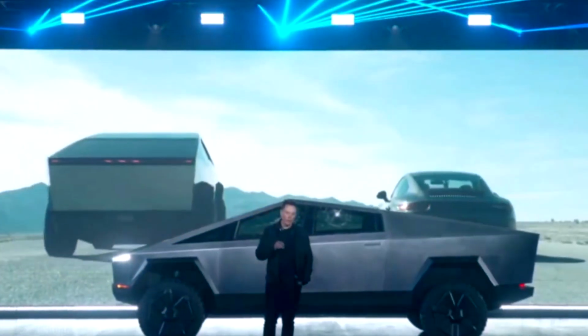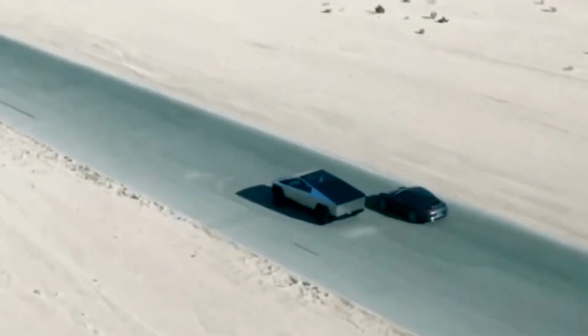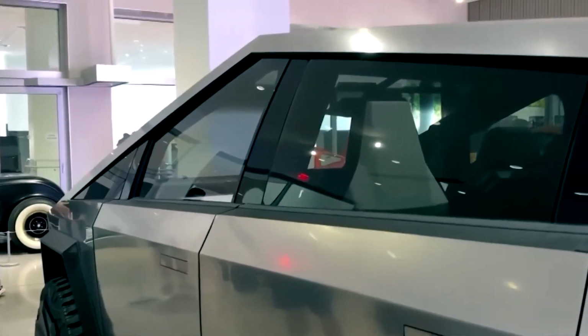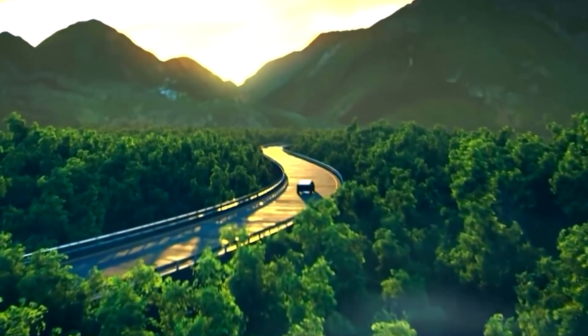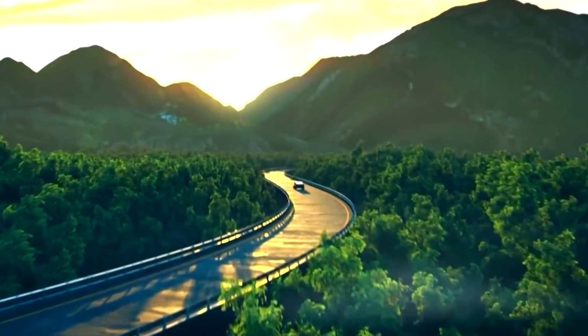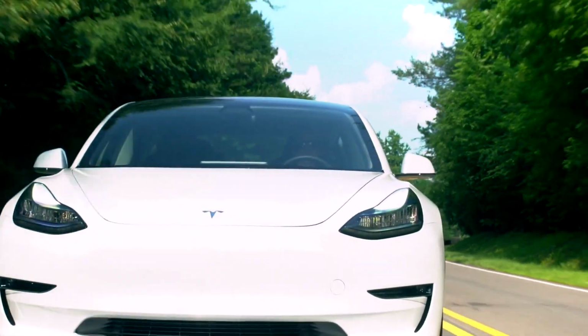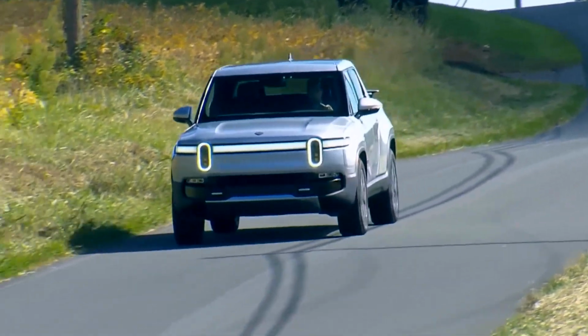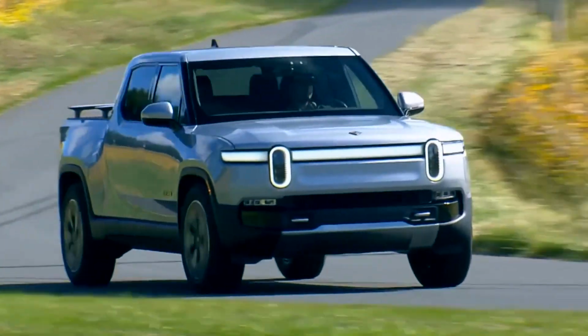Although it was remarkable to see the Cybertruck defeat a Porsche 911 in a straight-line sprint, the accomplishment itself can be attributed to the top-of-the-line all-electric pickup's technical specifications. Despite its immensity, Tesla claims that the tri-motor Cybertruck has a 0 to 60 miles per hour time of 2.9 seconds. That is considerably faster than the Model 3 Performance and Model Y Performance, which fans regard as being capable ravine carvers, and it falls well within the supercar category.